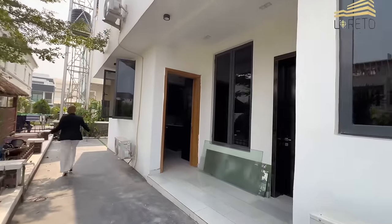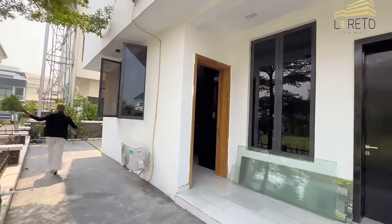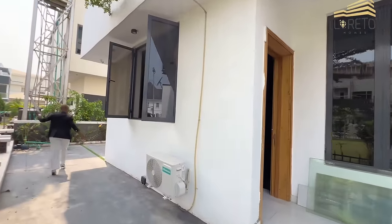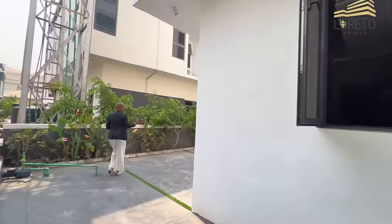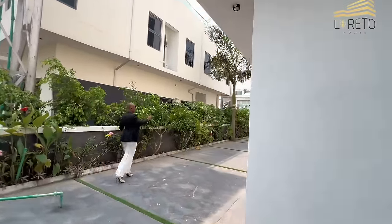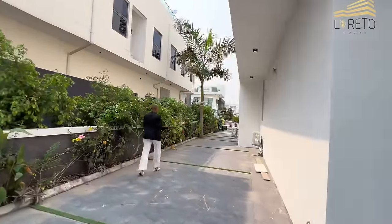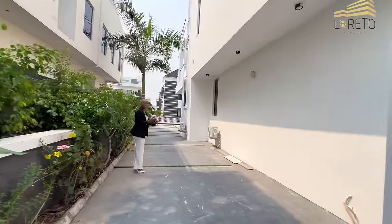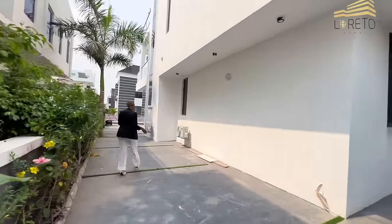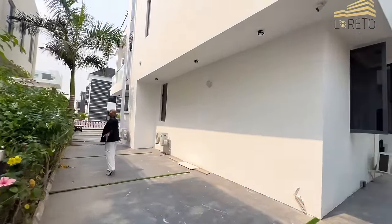This is the space, the neighborhood, and voila, you're coming out again. Right, so that's to tell you around the house is spacious. Let the house breathe. It breathes. It's not those ones where the houses almost want to kiss each other. This one, it breathes.